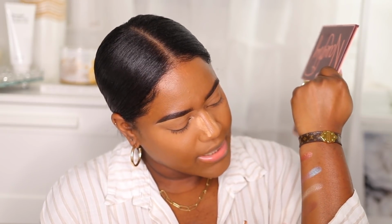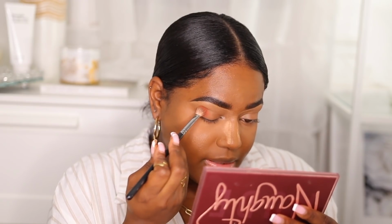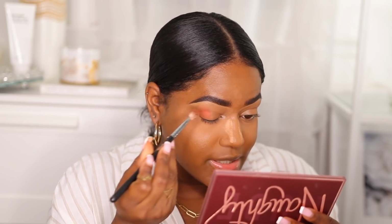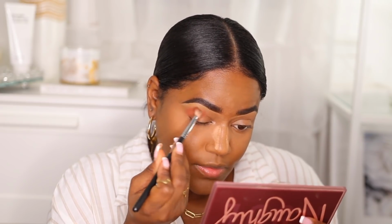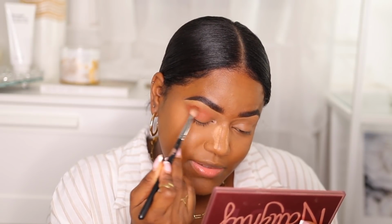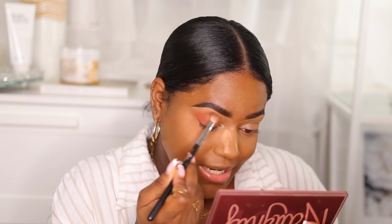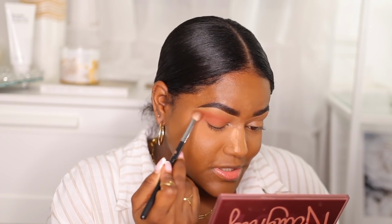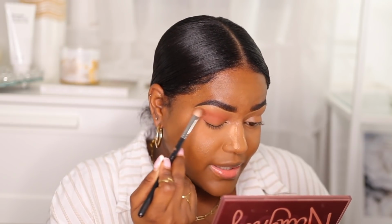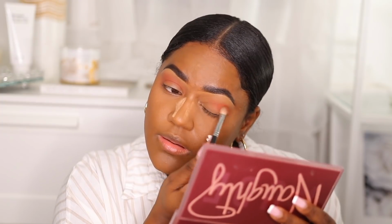Oh, this is pretty. I'm gonna take a fluffy blending brush. I'm gonna start with Arouse, which is this one right here, and just start blending. Oh, this is beautiful for the crease. These colors excite me, like these types of shades right here, because they're just so perfect for blending out, making your crease look really smoky. Like, these colors are perfect for that.